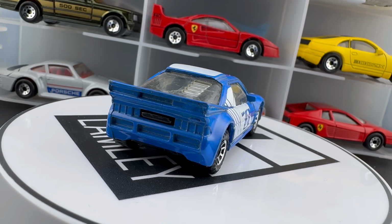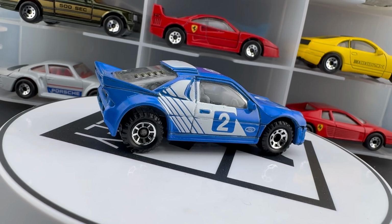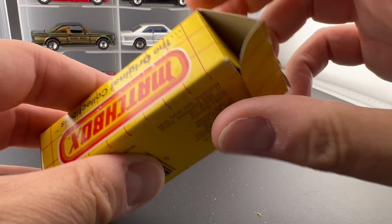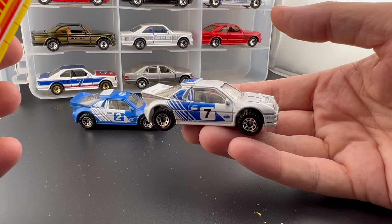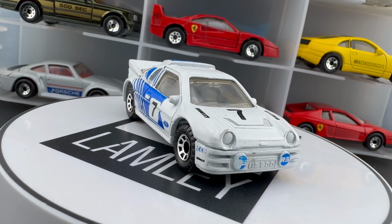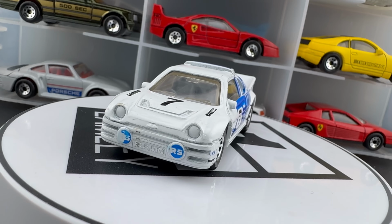And then, where is the other one? There it is, right here. One of the other ones I bought in the box. And it's kind of a cool reversed version of the blue. So this one is white with blue. In fact, those look awesome together. Let's put it on the turntable. The white version.